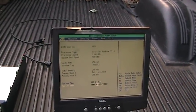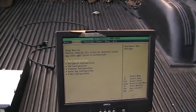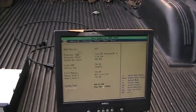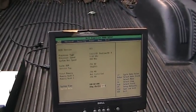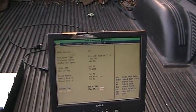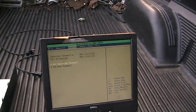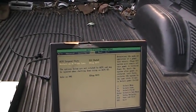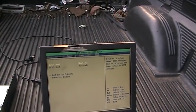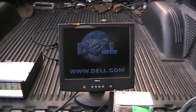And we'll set the clock to something vaguely plausible. Okay, that's the month. That's the day. And then we'll go forward about 28 years. I'm surprised that went all the way back to 1990, to be honest. Okay, restore on AC power loss: stay off. All right. We'll just see if this thing will actually boot into some kind of an operating system. I'd be a little surprised if it did.